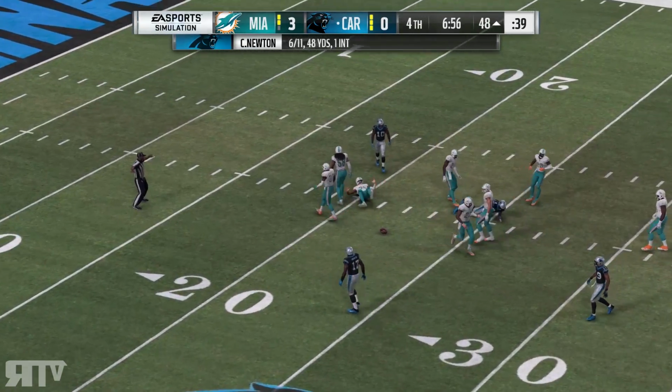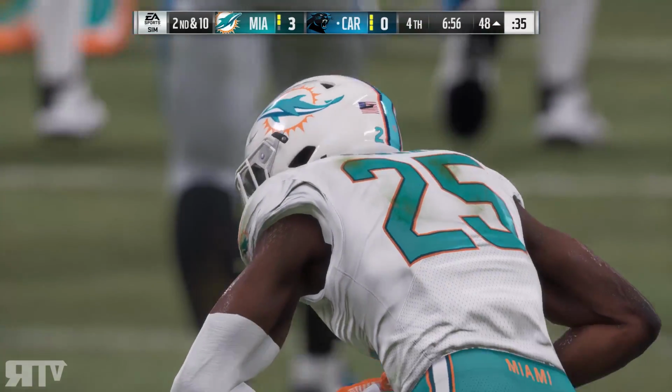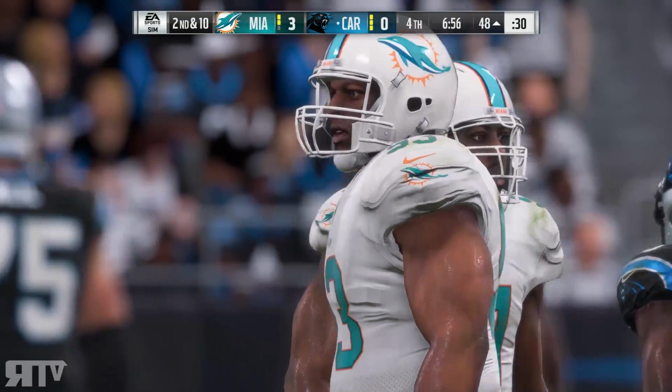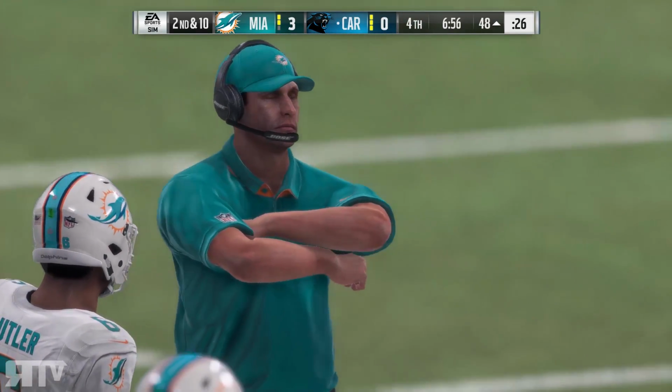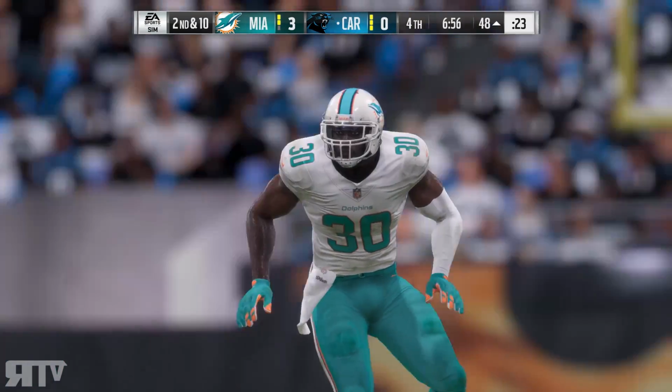And it pops free. The collision there jarred the ball loose and brings up second down. That's very well timed there defensively because it's not a bad throw, but the collision came at the exact time he was reaching to bring in the football. Really, really well done. Decent offense, just better defense. I think you're right.